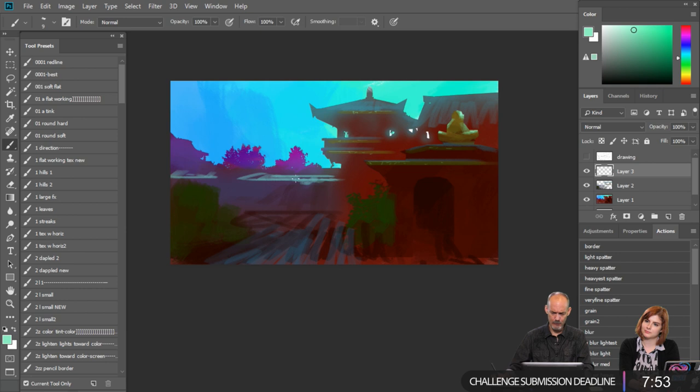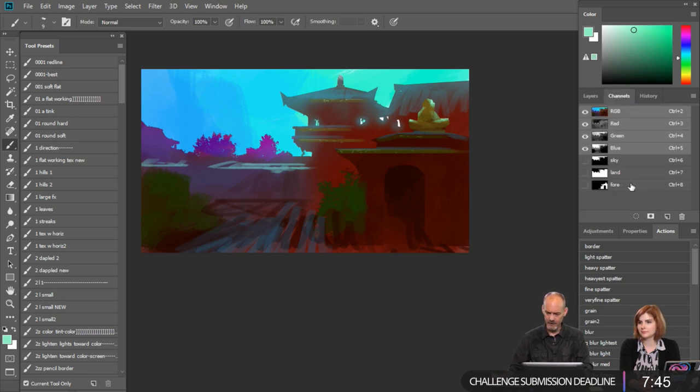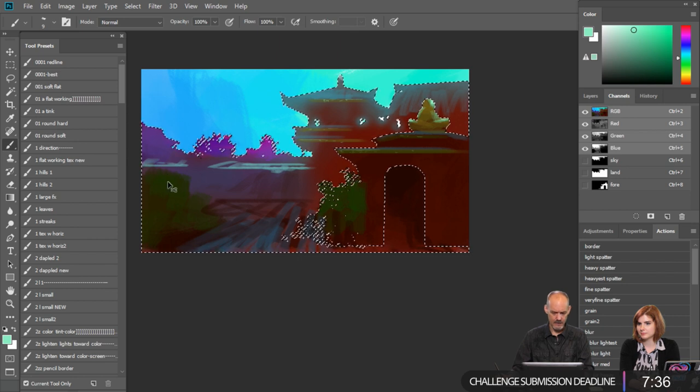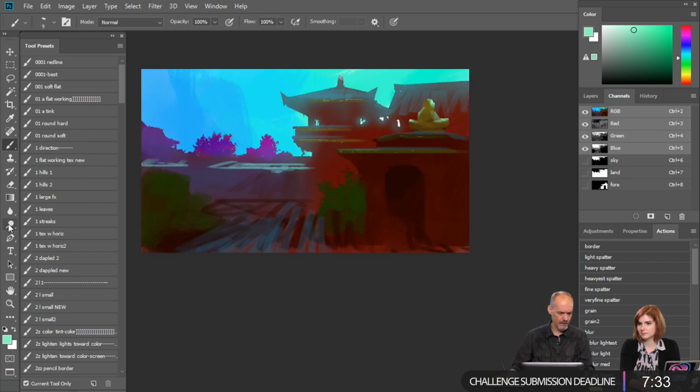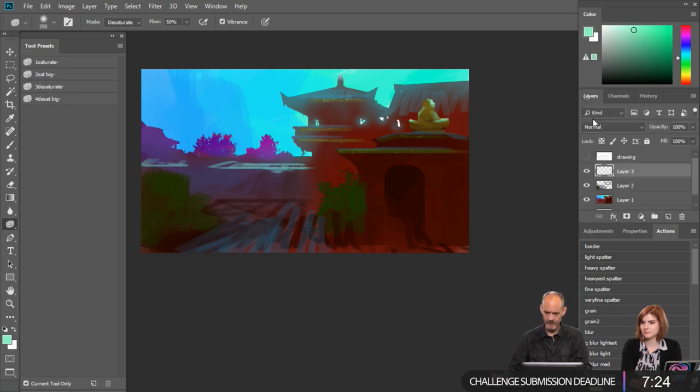And my reds are a little hot there. I'm gonna tone those down in the building. So let's bring that selection back up so I can keep everything clean. We'll bring up the land and we'll subtract out the foreground. And then we'll desaturate here. And I have to get on the right layer. Go back to my base layer. Okay, so it's just a little too strong. I want to pull that back down.